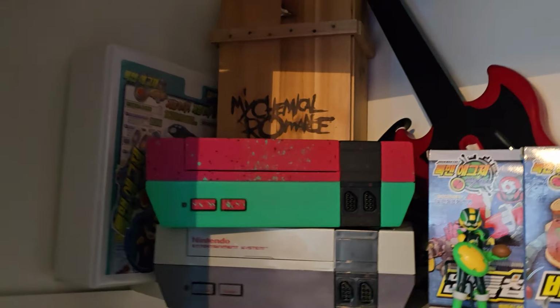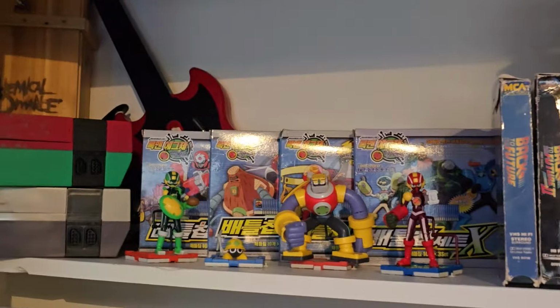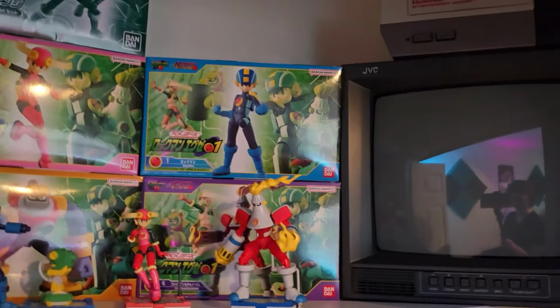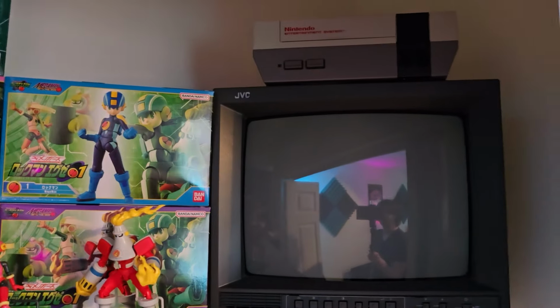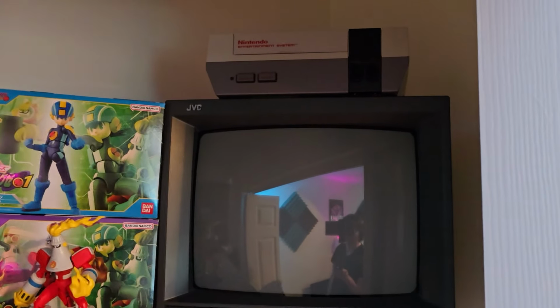Another little display here. We have the custom NES, my Chemical Romance Pine box, Guitar Hero stuff, mostly Mega Man stuff. Another little tiny CRT, and just, you know, cool little display here. There's me in the reflection, something I've been trying to avoid this whole time.